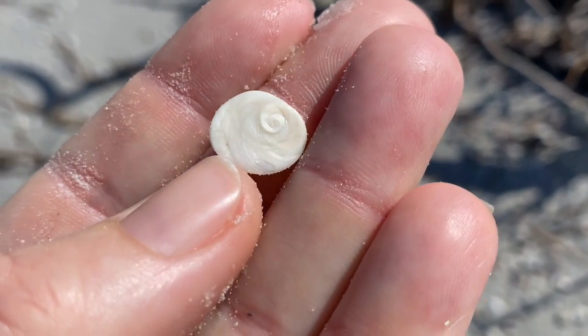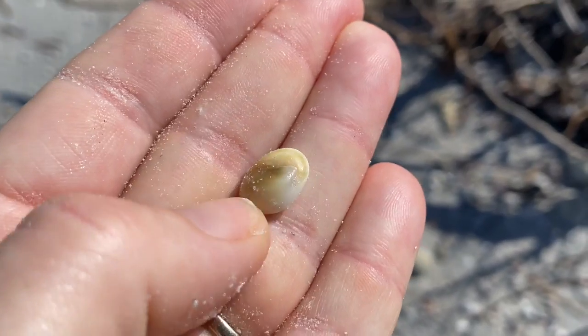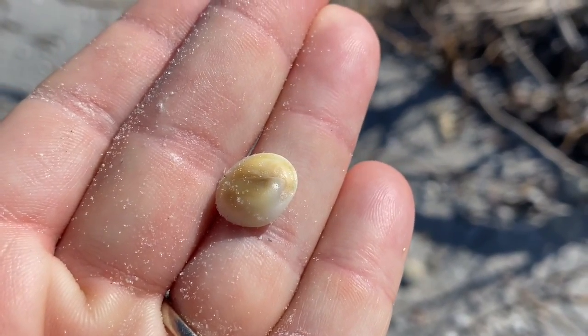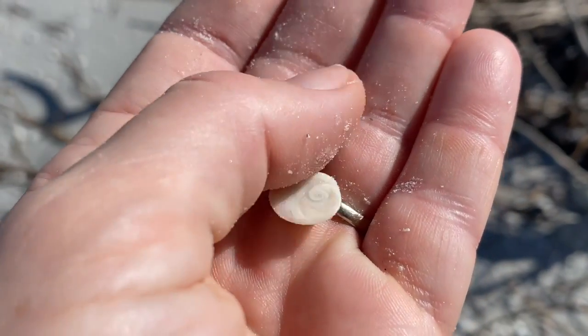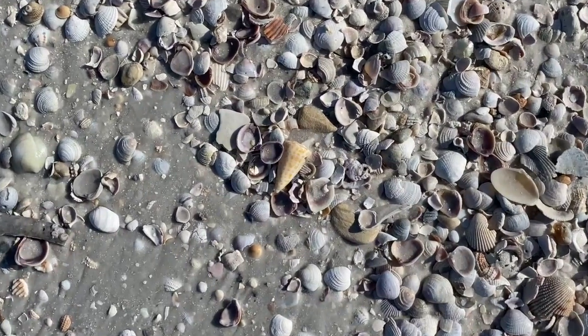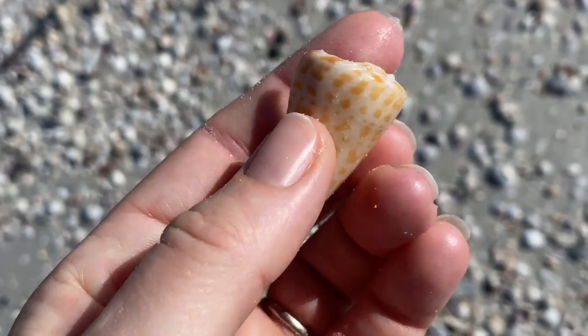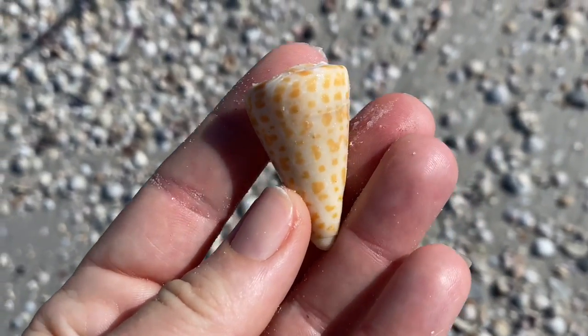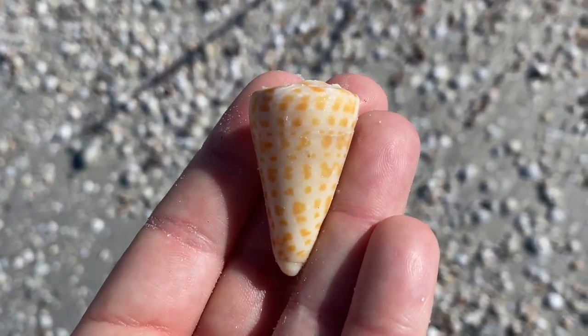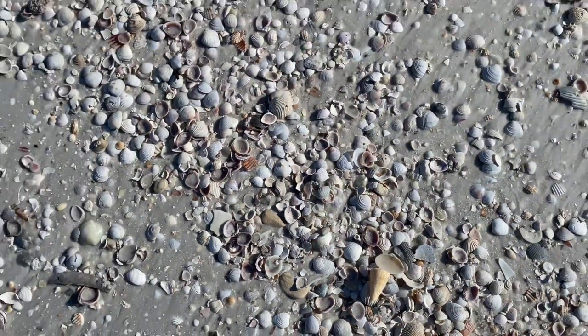Okay, that one has a really good spiral. I just really wanted to show you. That's one of the ones that are more on the bigger side. Again, Shiva shell or a cat's eye. That's the part that would be facing out. So the spiral part would be facing in and that yellow part out. This is almost half of an alphabet cone. And I already knew that we could find those here because I did find one the last time I was here.